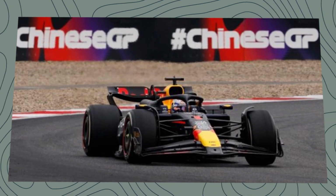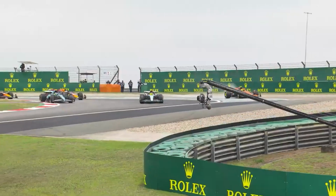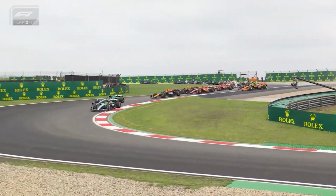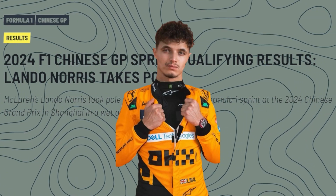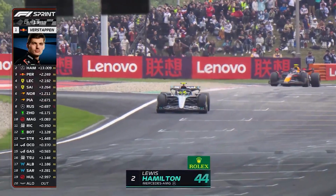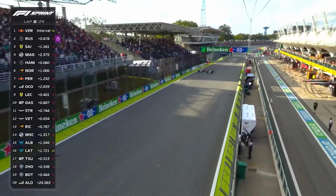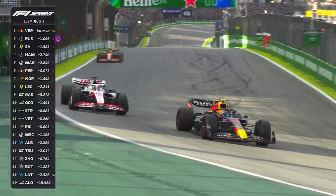F1's Chinese Grand Prix returned with the sprint race, and we got to see some crazy moments, whether it is drivers slipping all around the track, to close overtakes, to Lando winning the qualifier, and also Hamilton finishing P2 during the actual sprint race. Sprint weekends are a mad dash and a headache within the world of Formula One.